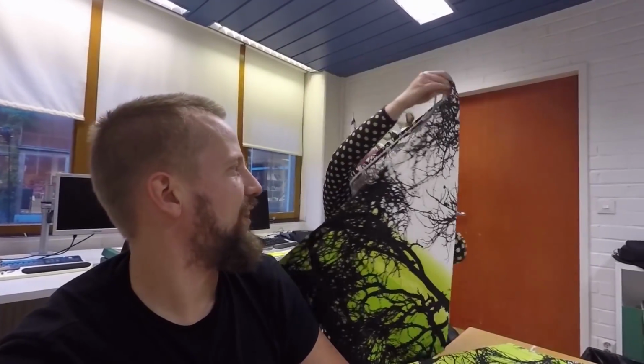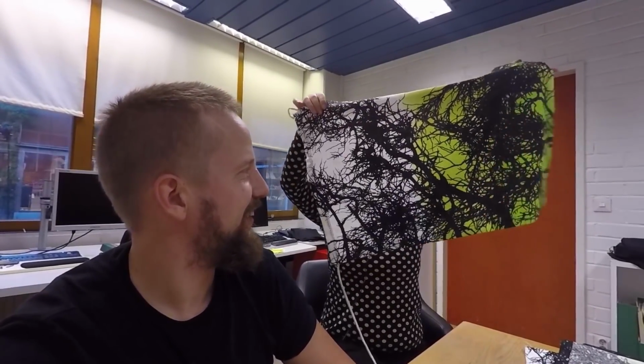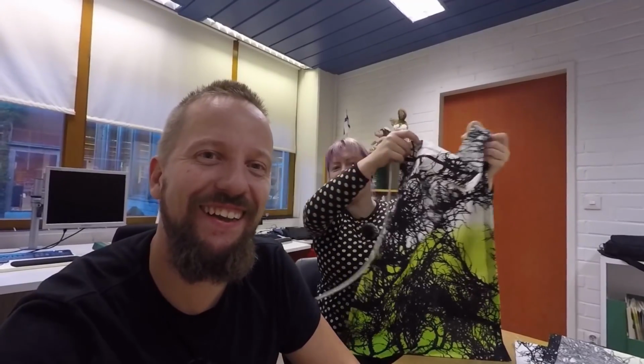We actually got our drapes ready. Drapes. Can you tell which one is Jonni's and which one is mine? This one. And this one. The better one is mine. But they're pretty much identical, which was the whole purpose.